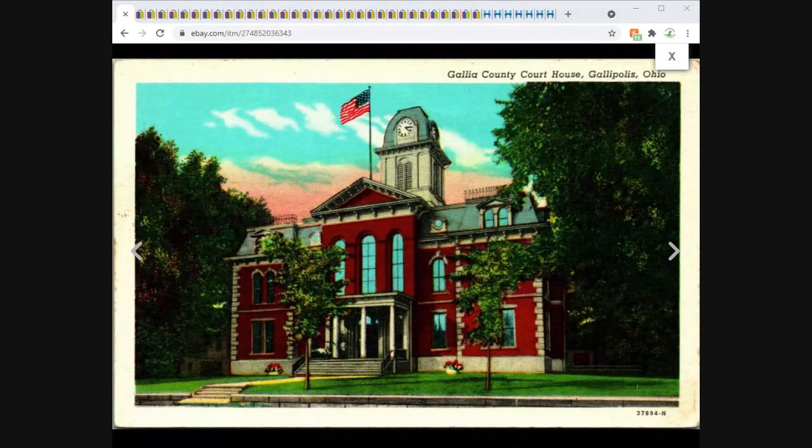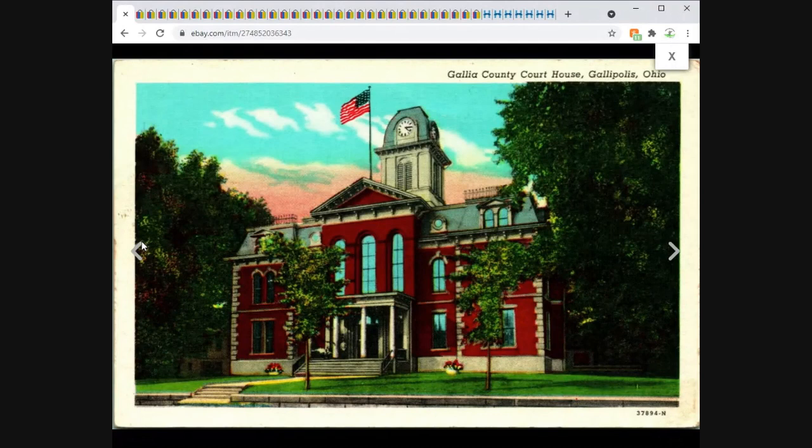Another courthouse here. This is the Gallia County Courthouse in Gallipolis, Ohio. I feel like I said that right, even on the first try. Another courthouse. This one is a linen as well. Courthouses do okay. They can be bigger money, but they consistently sell for me in the $3 to $20 range, depending on location. And if it's real photo, I've had many sell in the $50, $60, $70 range.